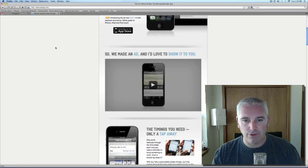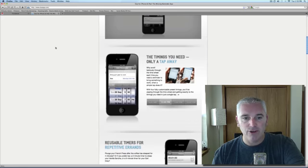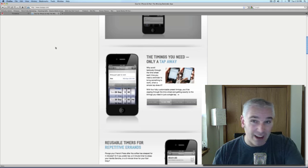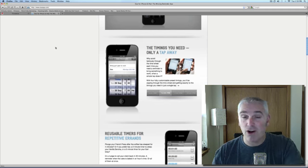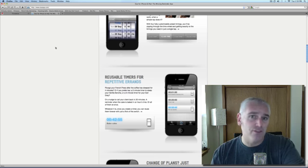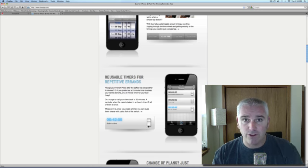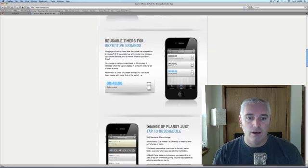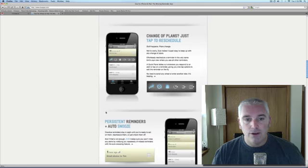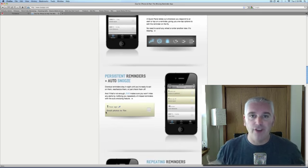I'll just go kind of through here. You can see here that you can set reminders for just about anything, and you can set all kinds of various bells and whistles and timers, and you can reuse them, so you can save them. As you can see here, it's got the little light switch looking thing, so you can turn them on and off. And once you have one in there, you can reschedule it and assign it a different time. I mean, it's just a phenomenal app.